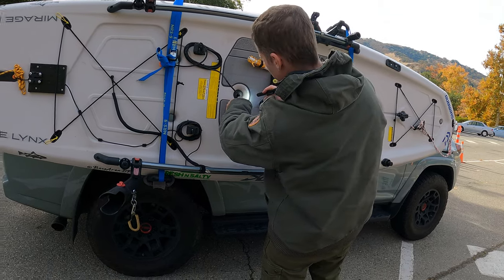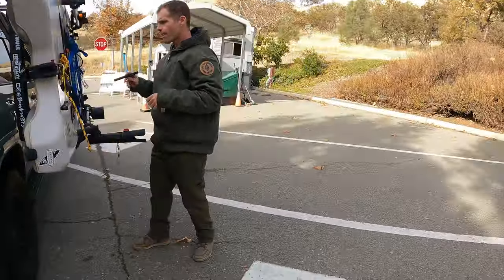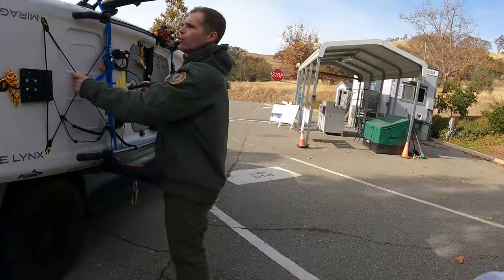Does this go down inside, or is that just straight through? Oh, it's just straight through. Oh, okay. Yeah, it's a scupper. There's no actual inside. It's solid all the way.